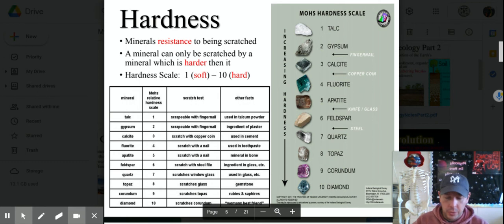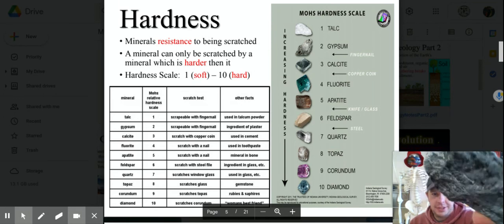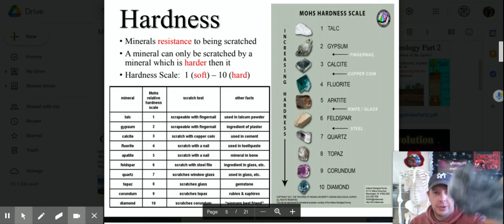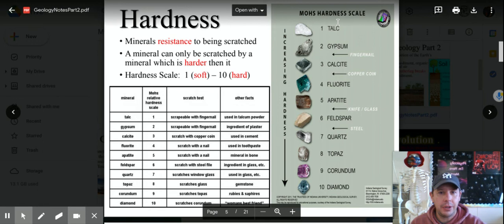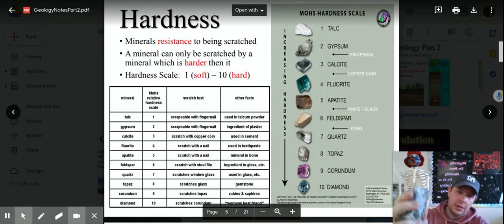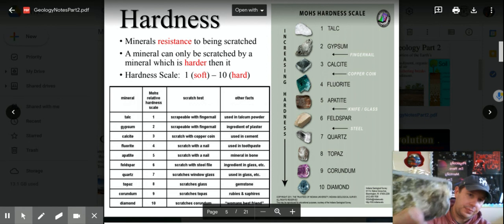One of the softest minerals out there is this one right here. This is talc. We can take a look at this Mohs hardness scale, and we can see talc is one of the softest minerals. I can actually cut into this with my fingernail, and I can just start scratching this. You can see all the scratches that I've done throughout the years.